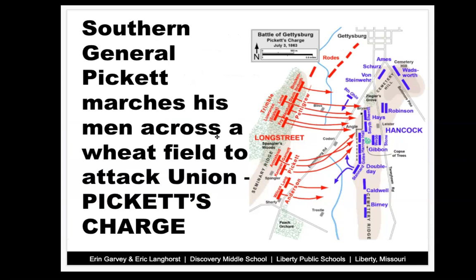Now, we could spend literally an entire course talking about the Battle of Gettysburg, and there are college courses about that. The one big turning point that most people know about is an aspect of the battle called Pickett's Charge. Pickett's Charge is going to happen towards the end of the 3-day battle. What happens in this particular part of the battle is you have a hill that slopes from down here where you see the red, and it goes up towards a hillside where you see these blue bars. This is where the Union Army is. The Union Army is on top of this gradual hill.